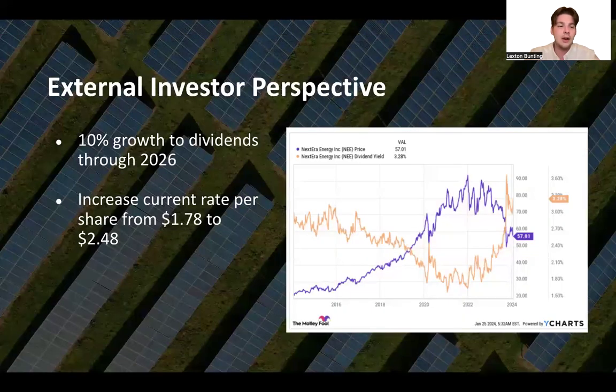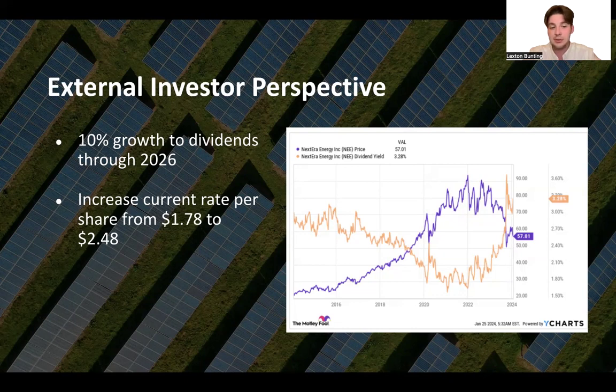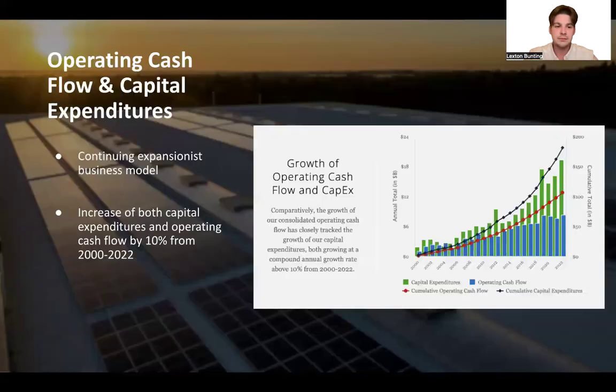So from an external investor perspective, just looking in, there is a consistent growth of 10% to dividends through 2026. As we can see here on this line graph, the dividend yield for NextEra Energy is at 3.28%, which will actually increase the current rate per share from $1.78 to $2.48. So external investors can look out for that dividend growth for the next 2 years or so.